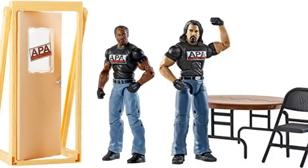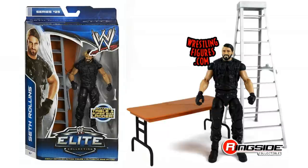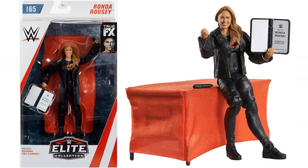Table and APA chairs. Seth Rollins, Elite 25, you got a table and a ladder. Ronda Rousey, Elite 65, that's a recent Elite. You got a tablecloth and a contract. Obviously, that is based on when she signed her match contract for her WrestleMania match last year.